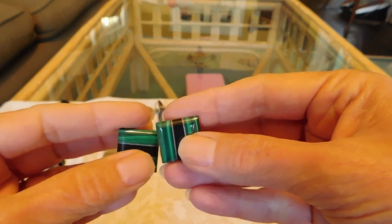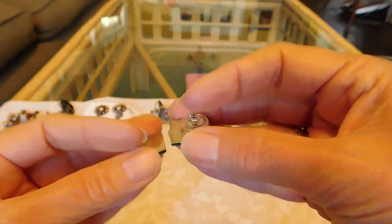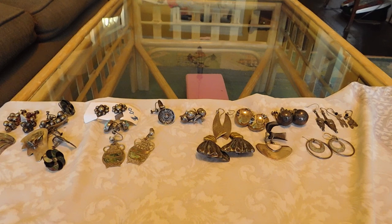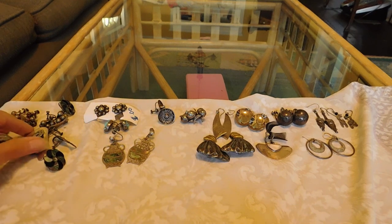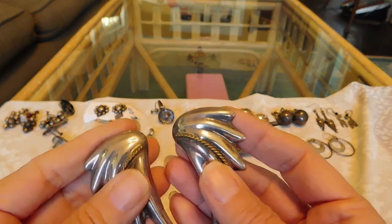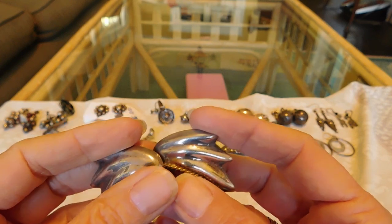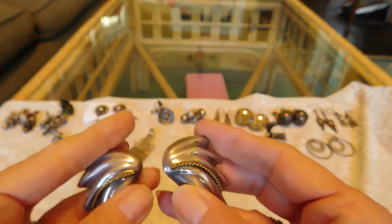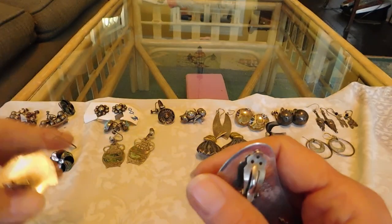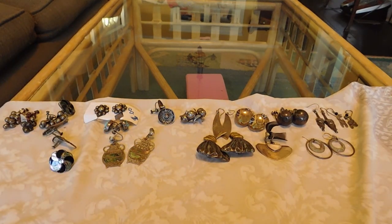Oh, look at these. These are sweet. Malachite, onyx. These are 950 silver. Always nice. But they're not signed. There's some more crazy puffy 1980s earrings. Gotta be. Got a little brass embellished rope on there. Let's see. Okay, not marked, and oh, here we go. Okay, these are TJ 20 something, Mexico.